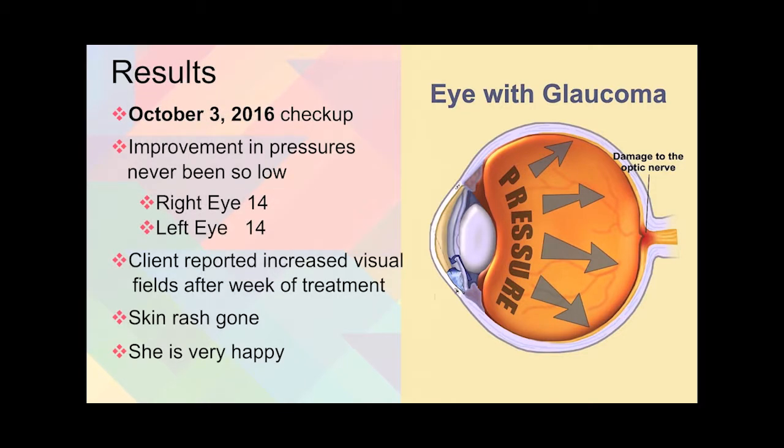With respect to results, she went for a checkup in October of 2016, and they noted improvements of pressure. In fact, they'd never been so low, and that measurement was, in both the right eye and left eye, 14 millimeters of mercury, the unit of measure they use when they're measuring the pressure in the eye. In addition to this, the client also reported after the first week of treatment, she noticed that her field of vision had increased. The skin rash was gone, and of course, as a result of all this, she's very happy. So that's the summary.